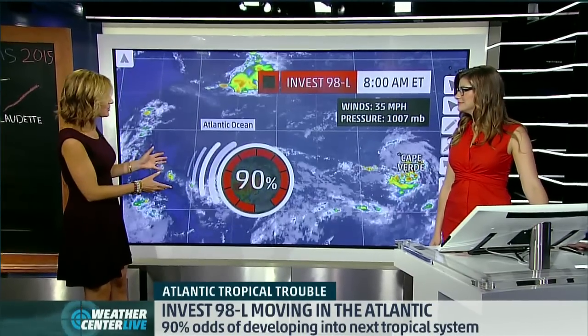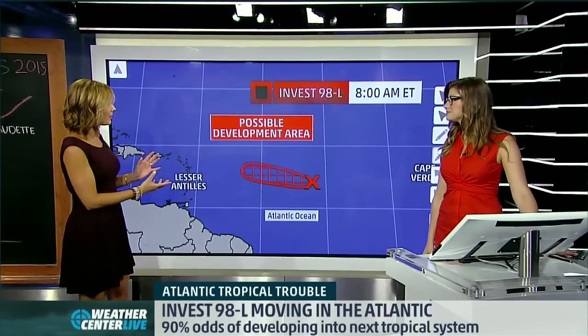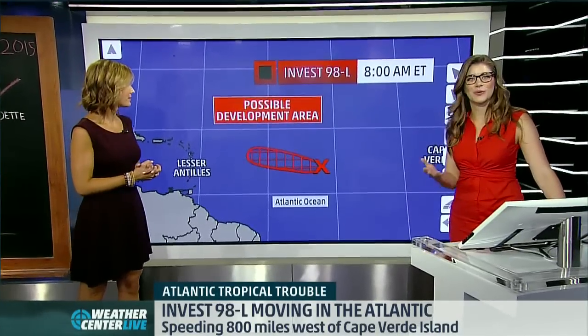Exactly. All right, so behind it is this 98L, and it's interesting because it is coming in a very similar fashion to how Danny did when it was just an invest. 90% chance in the short term and the longer term that it's going to develop. But then what happens after that? That's the question on everybody's mind.